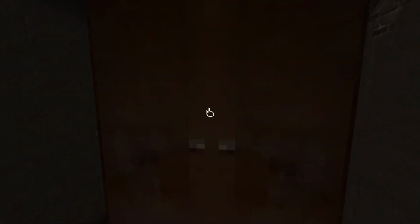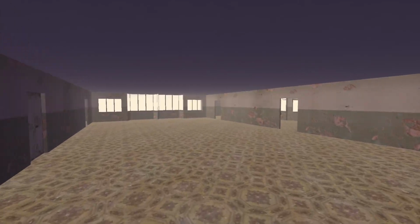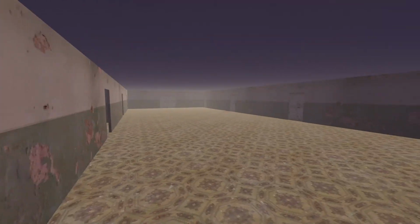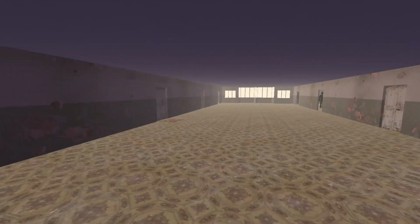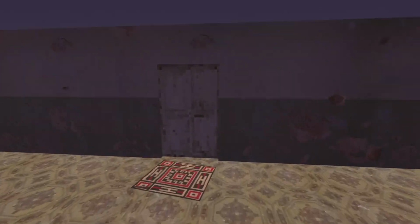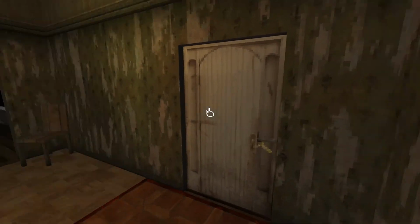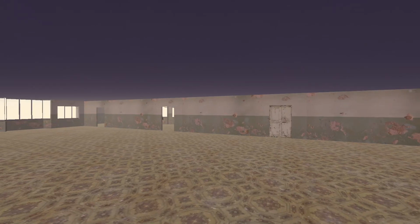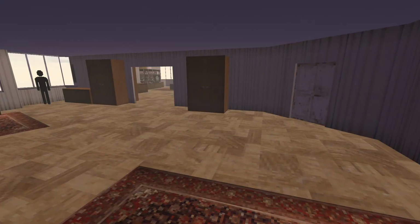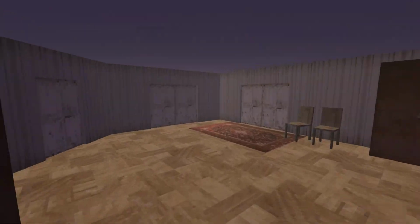Now, there is a wardrobe here. Maybe we'll come back to that once we've explored the rest of this particular building. We need to go out this way. No. Oh no, I'm being stupid. There's another door, isn't there? Come on, we've been doing so well without getting lost. So you would think.